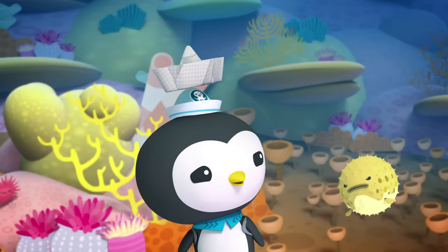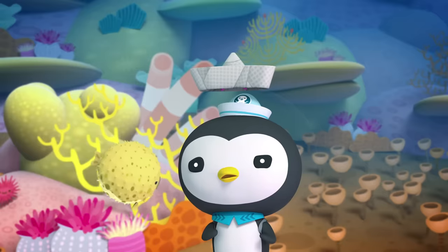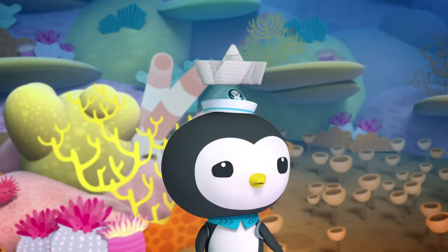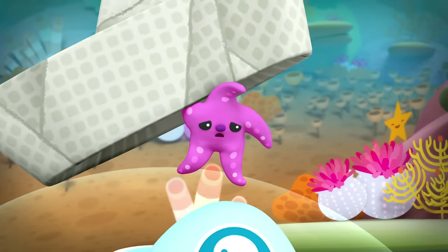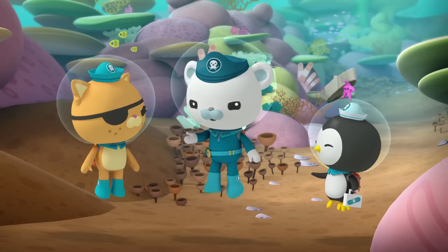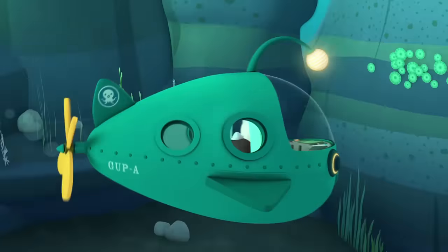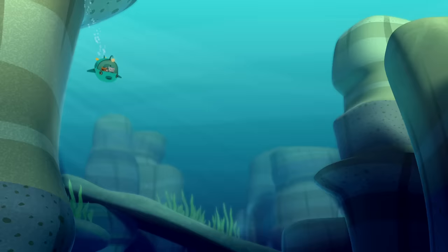Nothing here but my hat. Phew. Are you okay? Yes, but now I really want to go home. Time to search in deeper water. Gosh, it's getting dark out there.